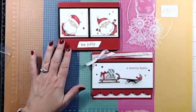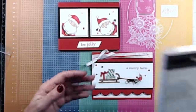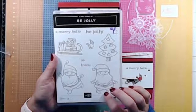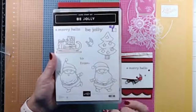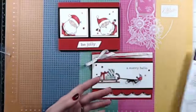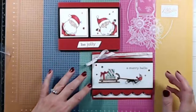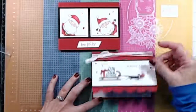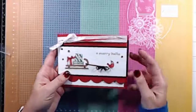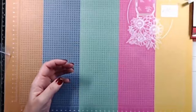So here are 2 of the cards that we're not making today. These are from the Be Jolly stamp set. This is in the mini catalog. And I love this little cute stamp set. I wasn't going to get it, but then it was recommended to me for coloring, and I've had a lot of fun coloring these sweet little images. These 2 use some holiday rhinestones. Holiday rhinestones are some of my favorites, and I've shared that before.